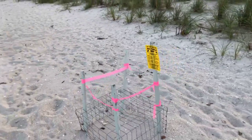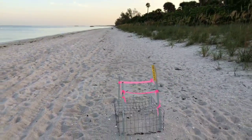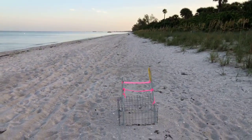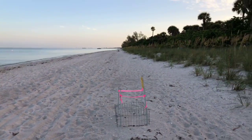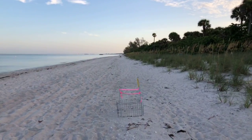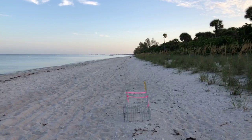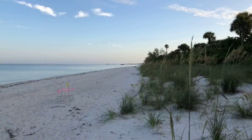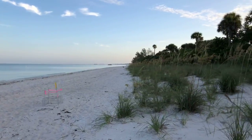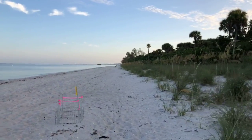Here's our beautiful beach. Gorgeous. That early morning light. I love it out here. Definitely worth a picture. Don't go anywhere. Yep, sorry about that. You know the drill. Video or photos, I can only do one at a time.